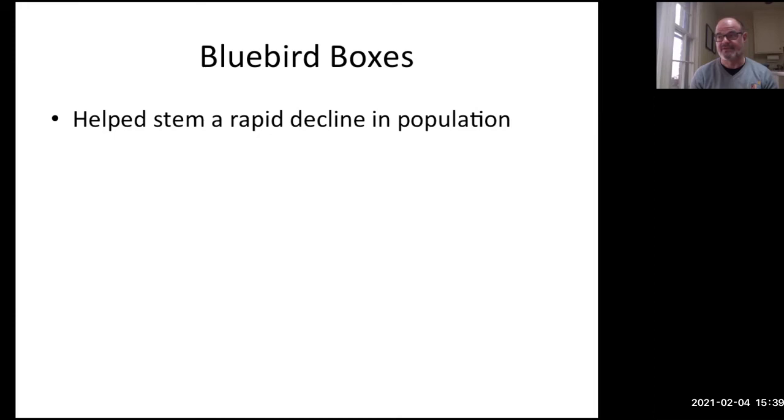And I believe there's a guy who worked for the NIH who built some of these boxes and started putting them up around the campus, I guess, in Maryland. And this initiative just sort of spread and spread and spread. So now you'll see bluebird boxes all over the place, and that helps to compensate for a decline in their natural nesting cavities. Golf courses, parks, fences, people's yards, you see bluebird boxes everywhere. And we've really made a difference in the survivability of the bird.